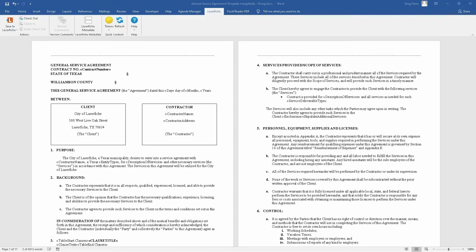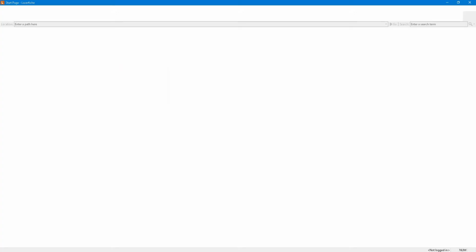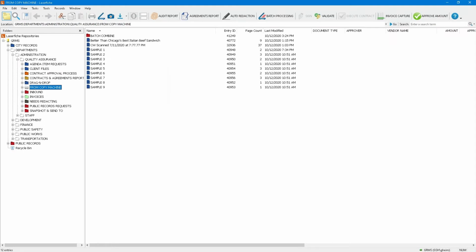I'm going to open up the properties for the shortcut to the Laserfiche Thick client. It came up on the other screen, so let me pull this up here. I want to point out that I put a couple of triggers at the end of the icon that open Laserfiche, so that when I open this, and you'll notice right here where it has the shortcut key, it's got Control-Alt-L. And if I hit Control-Alt-L, watch what happens. It opened up Laserfiche. It logged me in automatically, and it took me straight to my quality assurance folder.